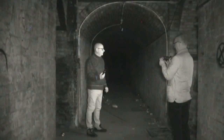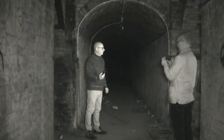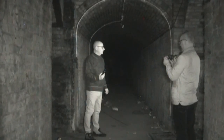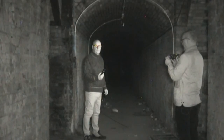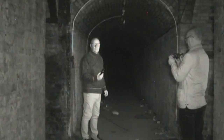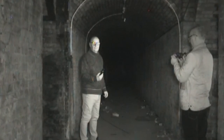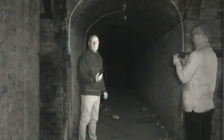A child laughing is captured on our audio. Remember, we are the only two people inside these tunnels, and there is only one way in and one way out, which is covered by our static cam too. Also, to move around, you would need a light source as it is pitch black, and any movement inside these tunnels would be clearly heard, so we know that we are alone. Here is the enhanced audio of the child laughing.